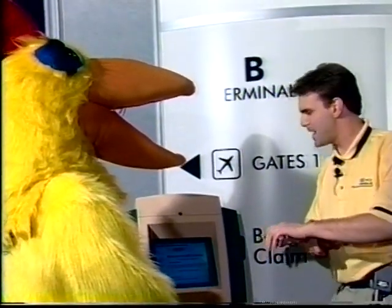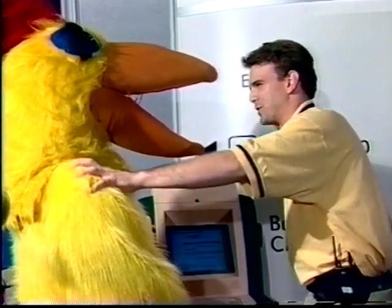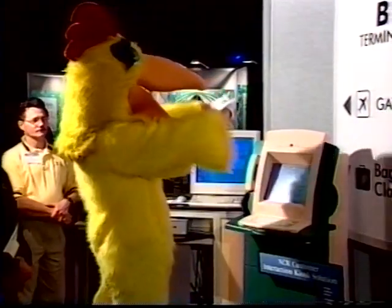Hey, you know, I got to get to the gate, but before you leave, when you get to the gate, don't forget to update your frequent flyer. Oh, that's very funny, son. Very clear out here. I got work to do here. So Chicken can handle this computer stuff.